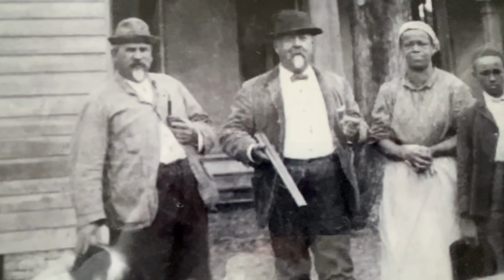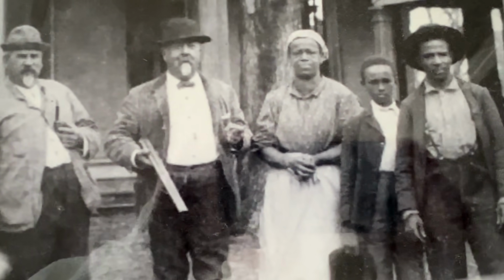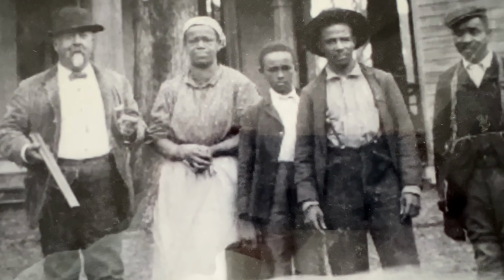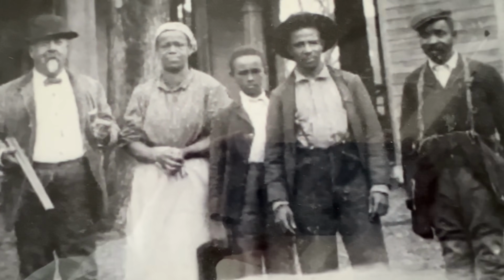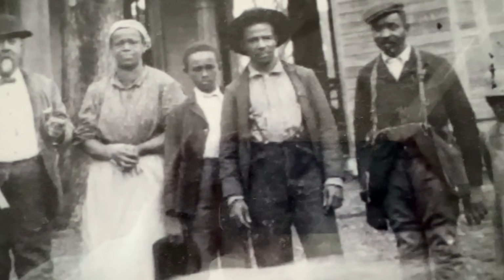One of the most poignant stories here at CANEMOUNT is that of the Coleman family. Ben Coleman was originally enslaved on the CANEMOUNT plantation, but after the American Civil War and after emancipation, he chose to stay on with the family. He had a very close bond with the Murdoch family.